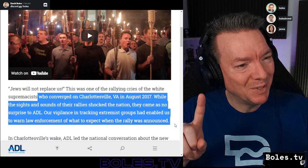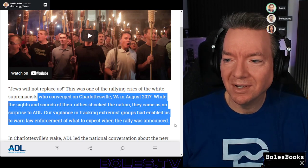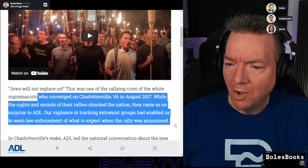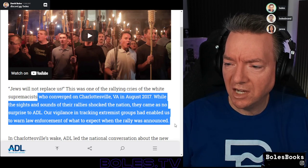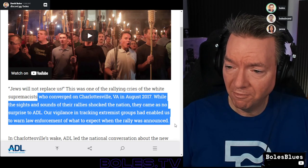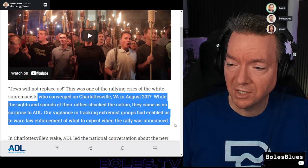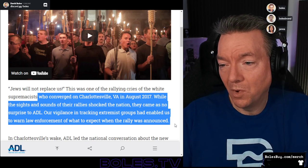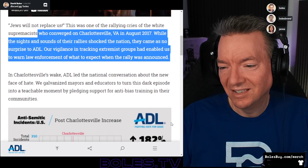But there are good people on both sides. That's what our president said at the time. Both sides good people. While the sights and sounds of their rally shocked the nation, they came as no surprise to the Anti-Defamation League. Our vigilance in tracking extremist groups has enabled us to warn law enforcement of what to expect when the rally was announced.